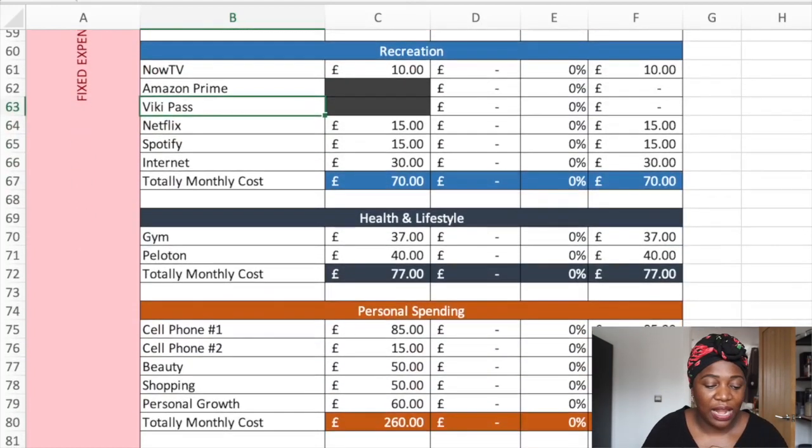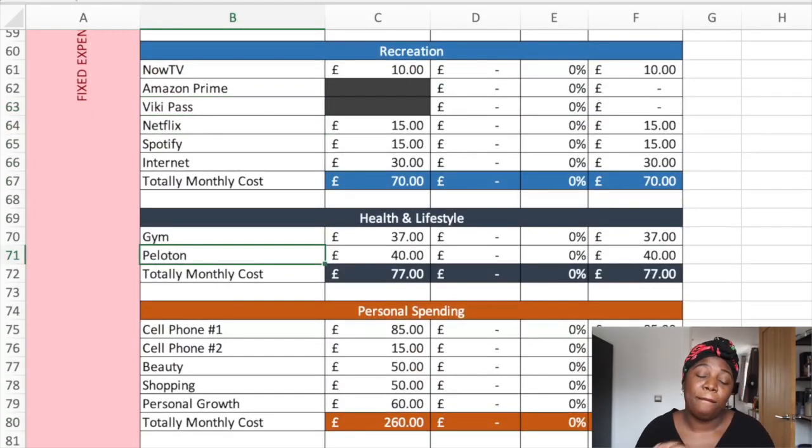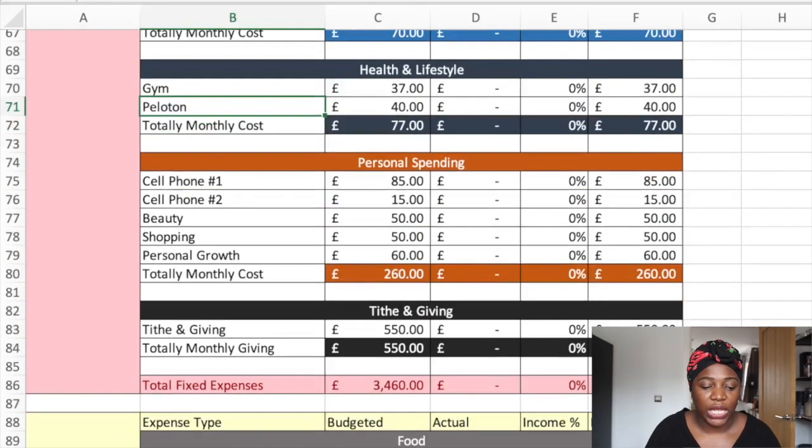Peloton is the one that is back. So I paused my Peloton back in November for 3 months. So the 3 months is up in the month of March. So March 9th, I believe, I have to start paying for Peloton again. So that's why it's back in my budget, which means I also like to start using it a lot more than I normally would. Personal spending, nothing really here is changing.